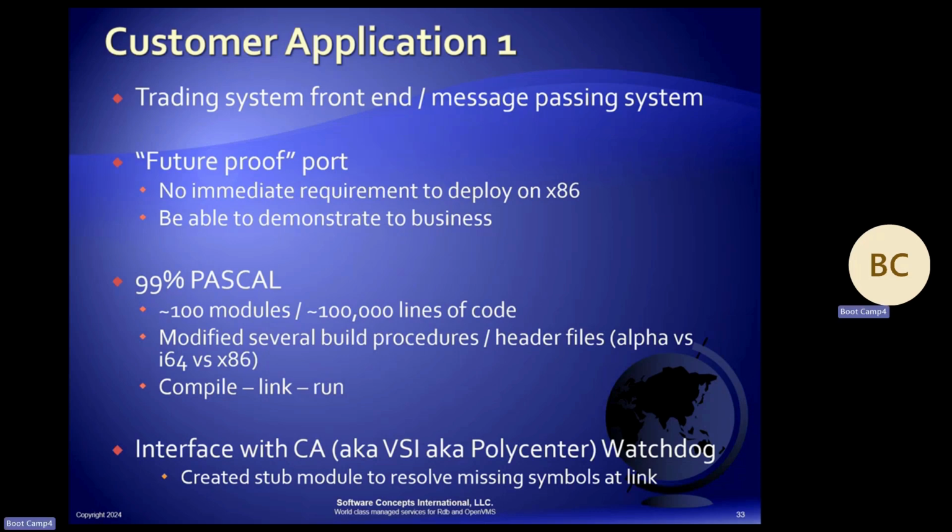And they asked if it was possible to port their application. They didn't ask to do it, but what they needed was the confidence to say, if we go to x86 in the future, it's a financial organization, a crisis, an emergency usually can get accomplished in about 6 months. So they move very slowly. But we wanted to, can we future-proof?